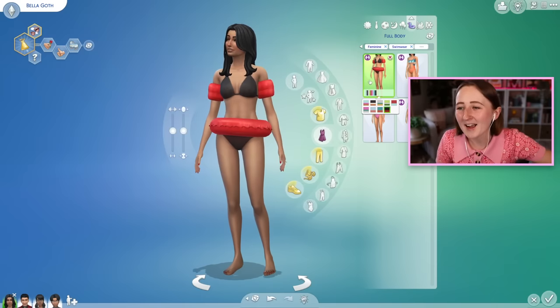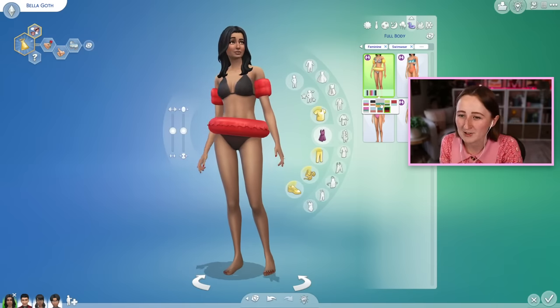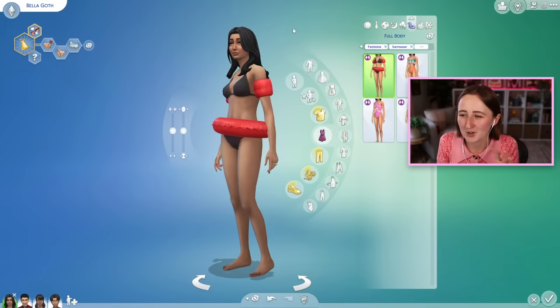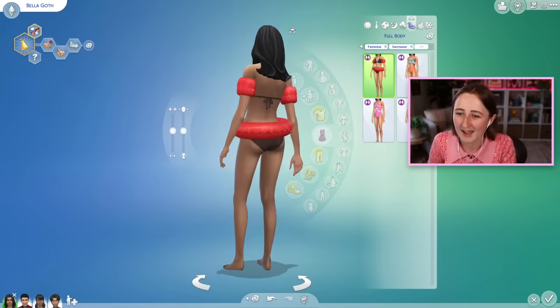Yeah, I don't know. I think I'm disappointed by them being attached because I wish I could mix and match it a little bit more. The swimsuit itself is cute and the floaties are cute. I just kind of wish I could pair them separately, but I understand why we can't because The Sims doesn't really have stuff like that.